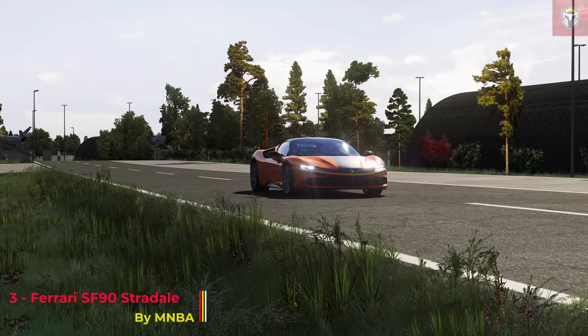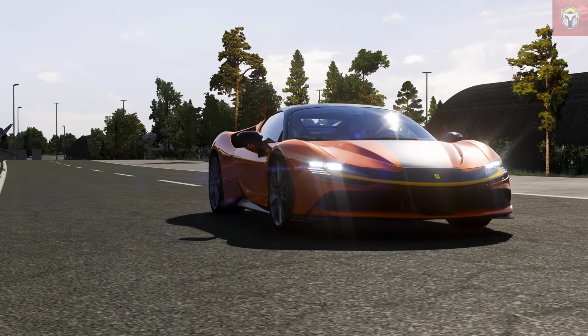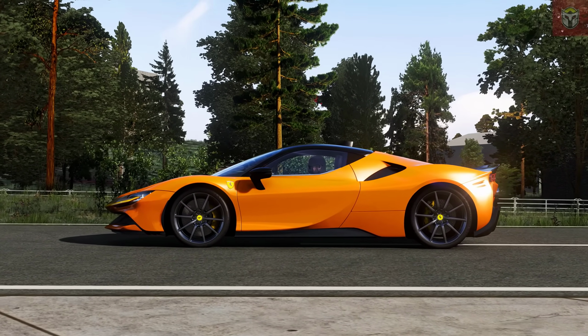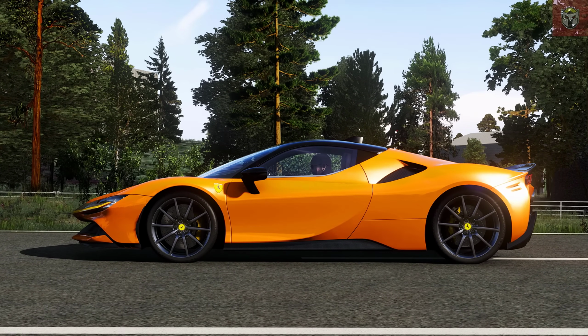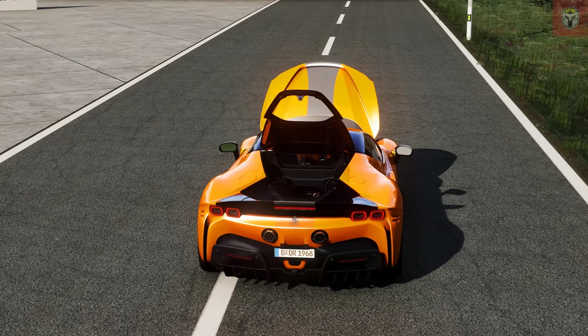This has got 986 brake horsepower. Of course, it's a hybrid. It's got 800 Newton meters of torque, 217 miles an hour. 0 to 60 is in 2.5 seconds. So this is a quality mod.